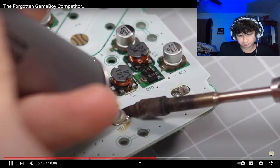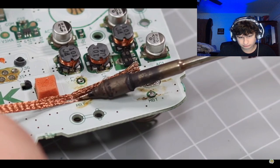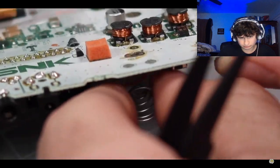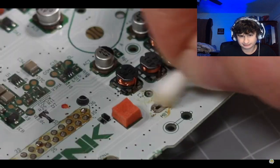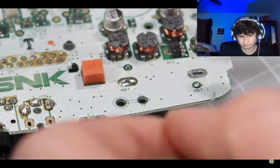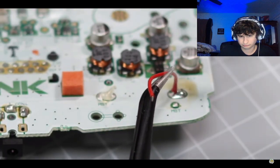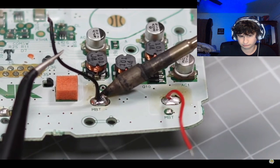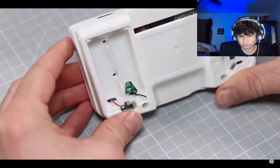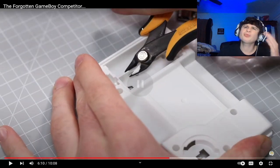The battery terminals on the Neo Geo are on the opposite side to the Game Boy, so we'll just need to remove the battery contacts and solder wires directly to the rechargeable board. This is a little bit fiddly, but it is very doable. In place, it should look like this. The next thing I'll need to do is trim down the inside of the battery compartment to make room for the battery.